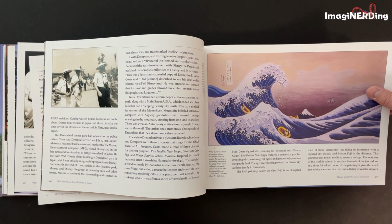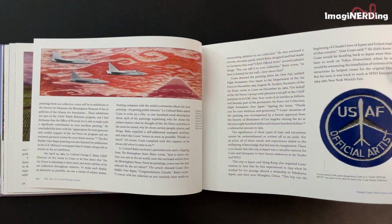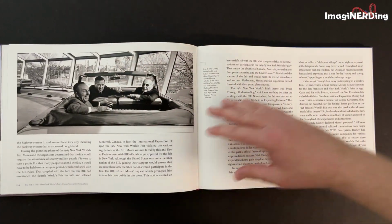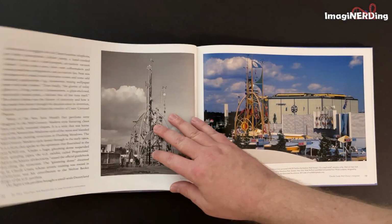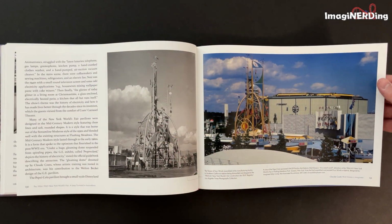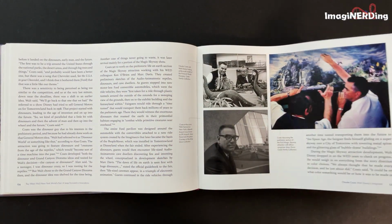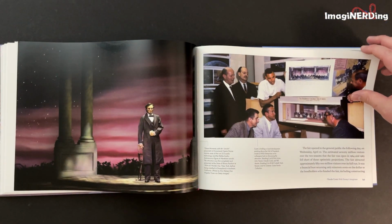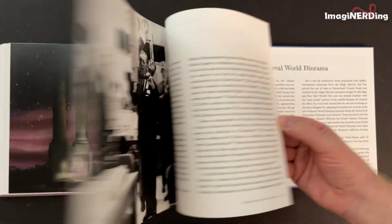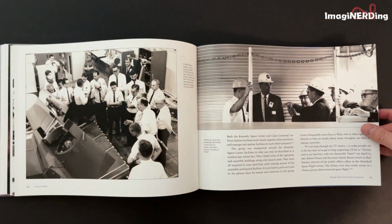So, there's a lot of stuff. Looks like he spent some time overseas. I'm going to have to investigate this. They're at the 1964 World's Fair. So got some information. There's the Tower of the Four Winds. Ford Pavilion. These are really fantastic photographs. Like I said, I'm flipping through this book fairly quickly to give you guys a highlight to try to persuade you to buy it. I think you really need to.